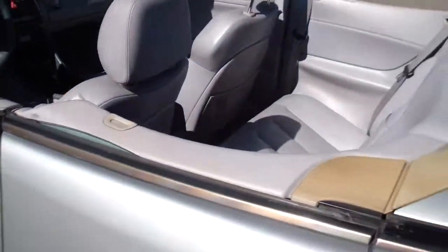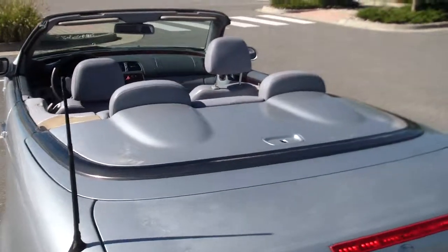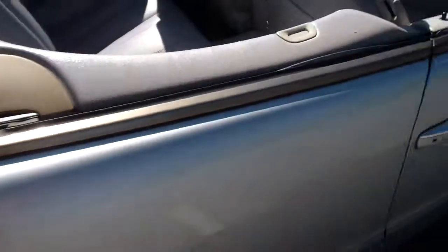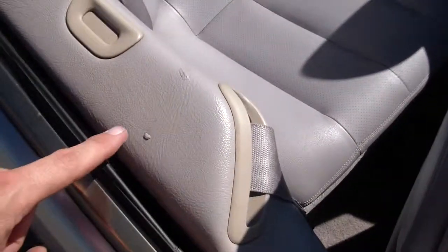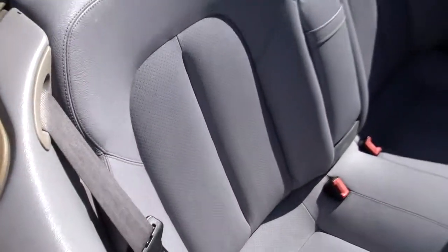Let's get a better look at this interior now. This is what it looks like with the top down. And this is just dirt, as you can see. Yeah, haven't had a chance to clean any of it up yet. Like I said, it's just a last minute idea to sell it. Okay, let's go to the seats. Little nick right here. It looks like it'd be easily fixed. This stuff right here just needs cleaned up.